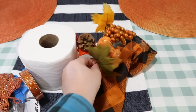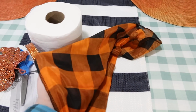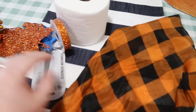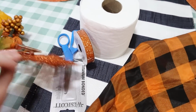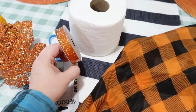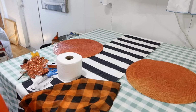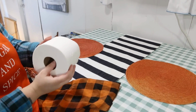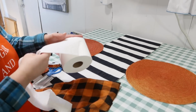So now we're doing the toilet paper DIY from Dollar Tree. All you're gonna need is a bandana, some sort of fabric square, and ribbon, scissors, toilet paper, of course. I just have a mega roll, and some sort of greenery, fall foliage, whatever you want to call it.